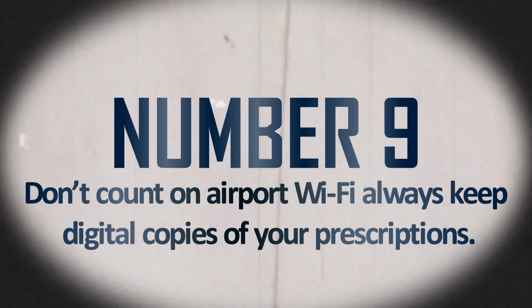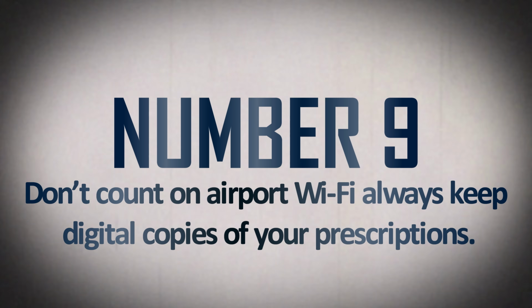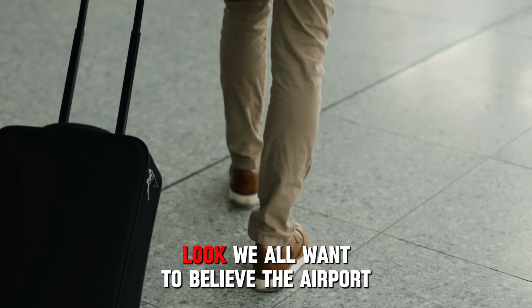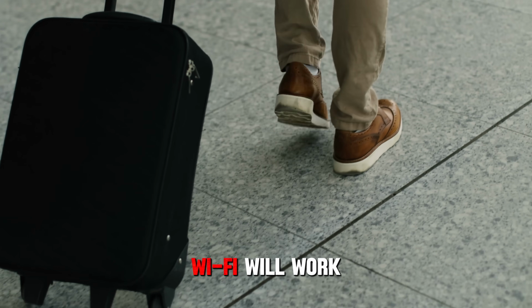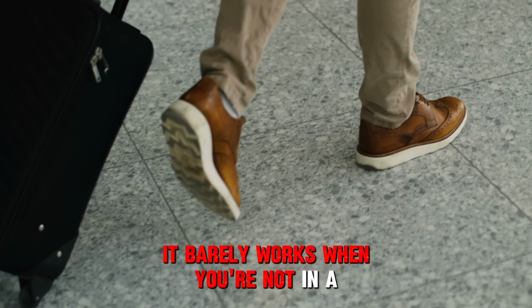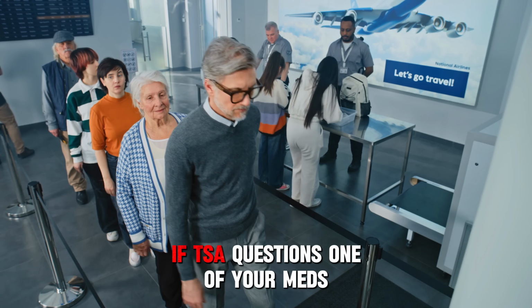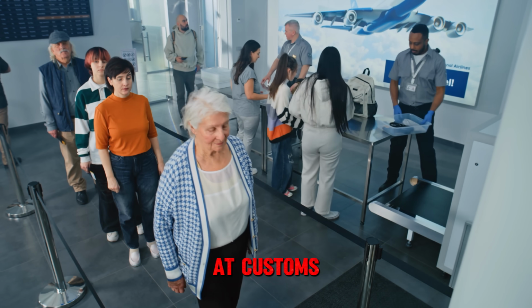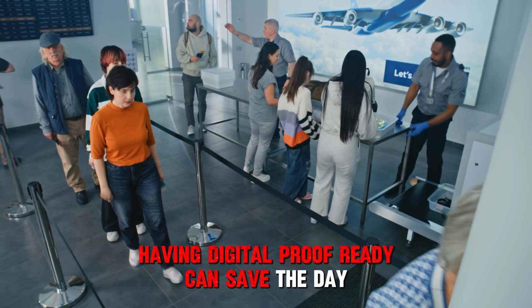Tip number 9. Don't count on airport Wi-Fi. Always keep digital copies of your prescriptions. Look, we all want to believe the airport Wi-Fi will work when we need it, but let's be honest, it barely works when you're not in a panic. If TSA questions one of your meds, or if you're asked to prove it's legit at customs, having digital proof ready can save the day.